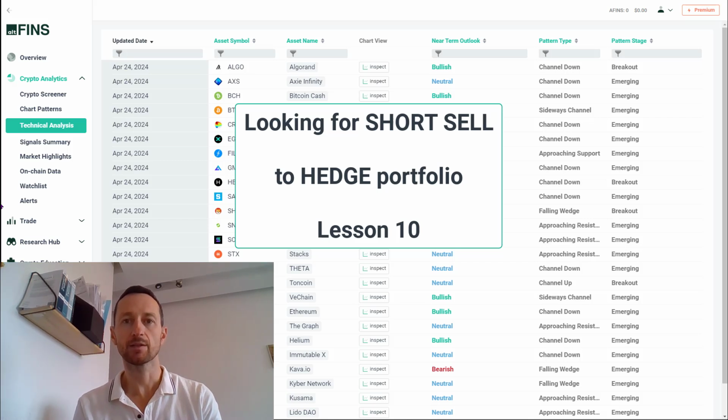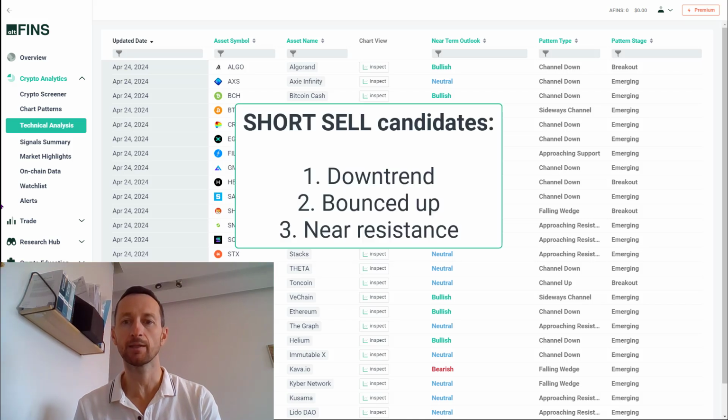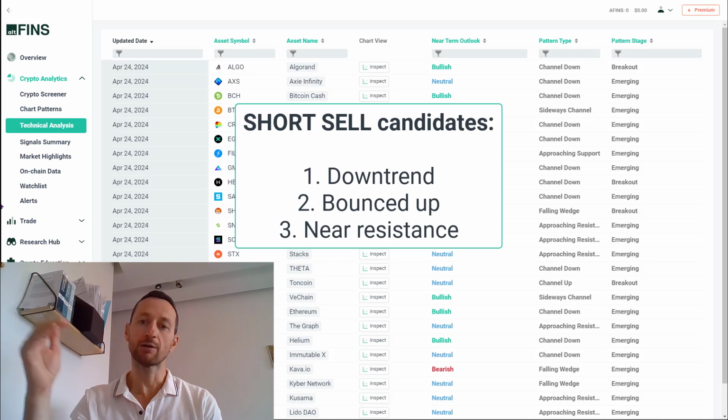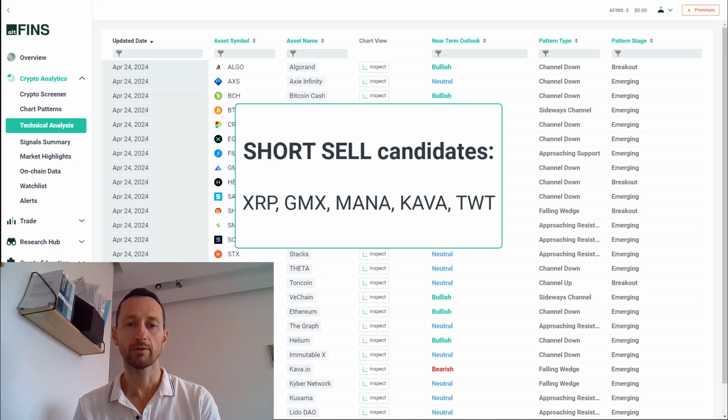And I think in some cases, some of the assets have already run and bounced off quite a bit and are approaching some stiff resistance areas. I think there's a good chance they will get rejected and pull back again. So I'm short selling assets where price is in a downtrend or is below the 200-day moving average, which is also an indication of a downtrend, but have bounced up and again are approaching a stiff resistance. These examples include XRP, Ripple, GMX, Decentraland or MANA, Kava, and also Trust Wallet, TWT.